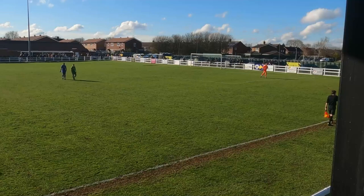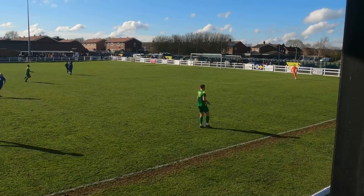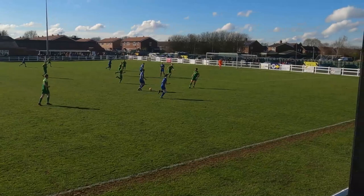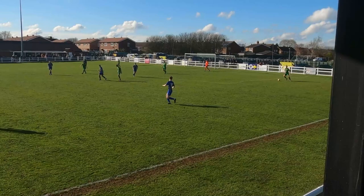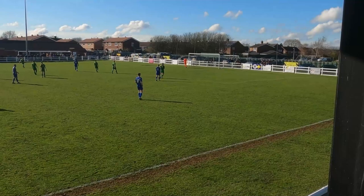There for a Holwell throw in. To the right hand side, crossed in, but not enough to find someone in the box. And we have got about 15 minutes remaining now. It's looking like it's going to be another 3 points for Harrowby, 1 point for each goal that they currently have. Should hopefully help them in their charge for the playoffs.